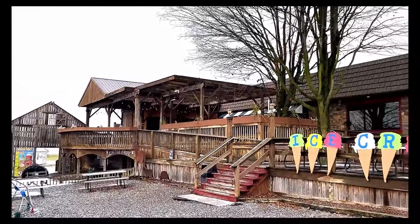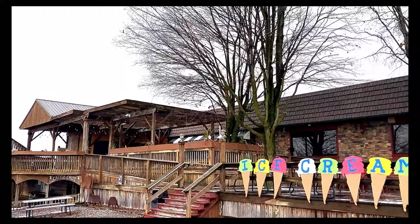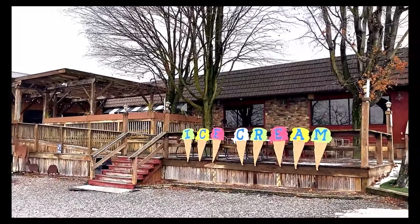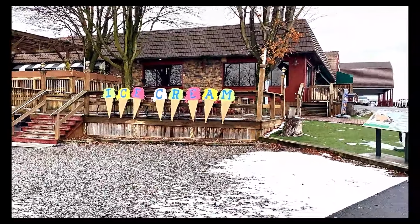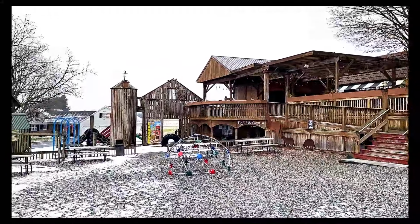And they have this nice deck here with an ice cream shop, just closed right now. It's called the Milk House. It's closed for the season, but this is a great area to hang out in the summertime, in the spring and the fall. It's really fun. I have lots of pictures of my kids playing on this playground when they were little.